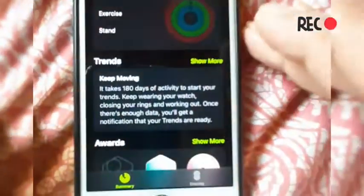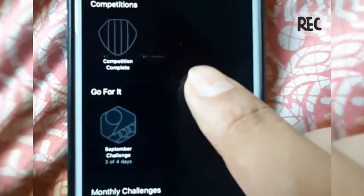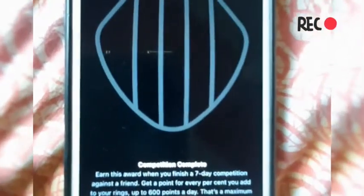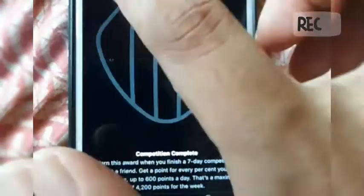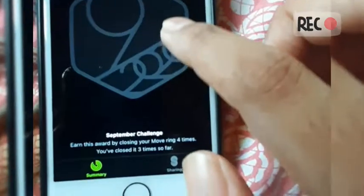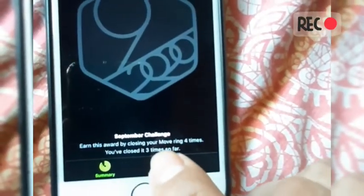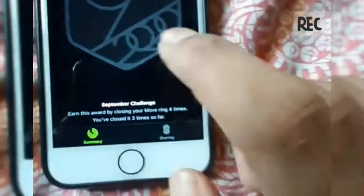So once you achieve them, then you have to sync all the rings. Then you will get the rewards like this award. So you can check this. And multiple awards are there. So in September, you have to close your move ring 4 times. So now it's my 33rd time.